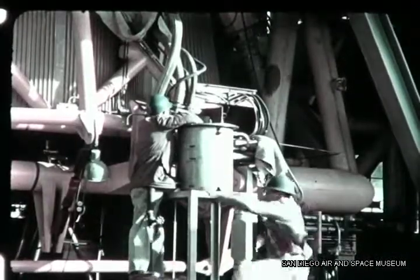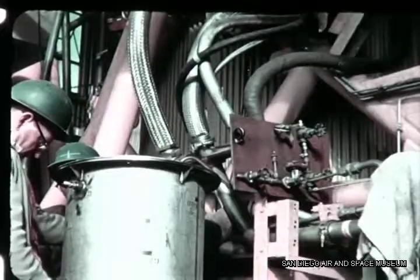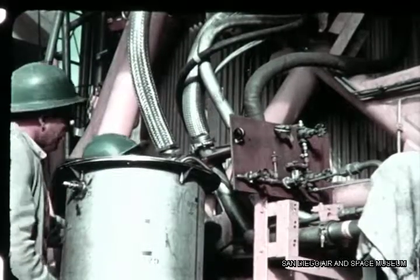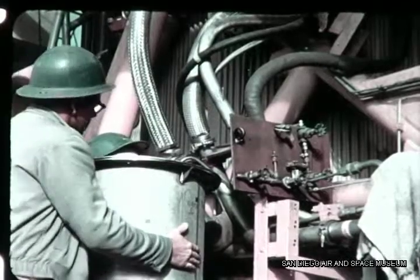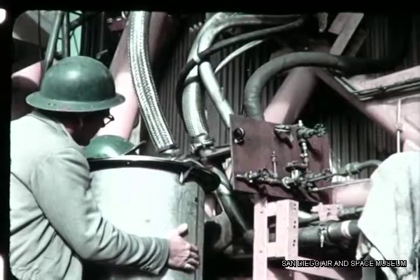Here you see one of a series of tests which simulated a launching of the B-series full-thrust missile. Hydraulic rams provide the simulated thrust. The task involves qualification and design evaluation of the more complex launcher equipment.